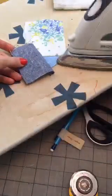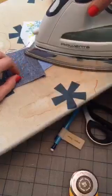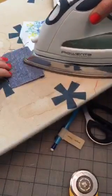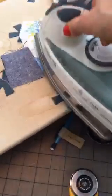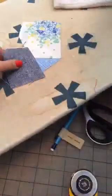All right. So let's press this open along the seam. Again, I'm just using the tip of it just to get it started. I think that kind of helps. And then here we go. Pressing it open. All right. And I think there we are.